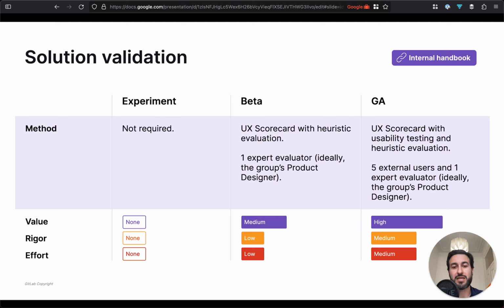And if you then look at beta and GA, what we basically try to do here is strike a balance between velocity and quality, increasing the rigor of UX evaluation as feature maturity increases, and also use existing UX methods and benchmarks that teams are familiar with. We're not reinventing the wheel, just using boring solutions, things that we already do. And so the method for beta, as we see here, it's a UX scorecard with a heuristic evaluation. And for GA, it's a UX scorecard with usability testing and heuristic evaluation.